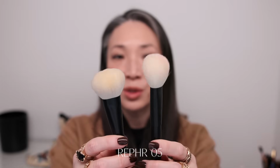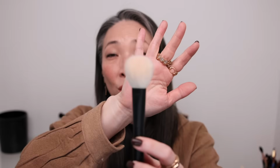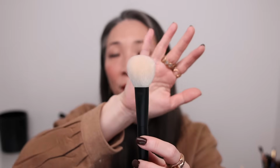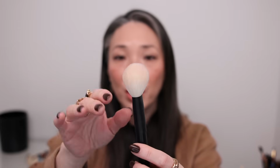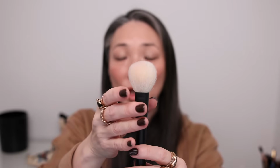So these 2 Rephr brushes, I just love so much. This one is number 5. This is one of the first brushes they came out with. I feel like this is your standard Goldilocks blush brush. It has a pinched ferrule and comes out to a nice kind of bulb shape, so it's great for sweeping, great for buffing, great for pouncing. It's just a wonderful, medium size.